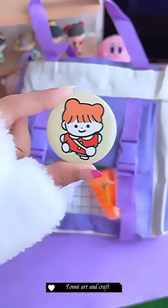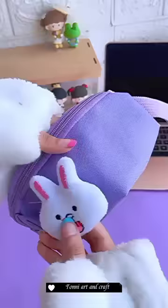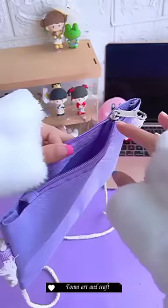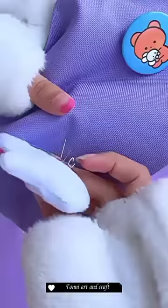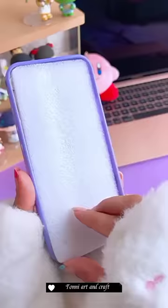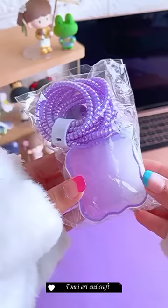So squishy. Pencil case. iPhone mobile cover. iPhone charger cover.